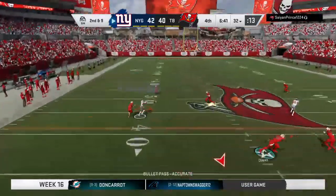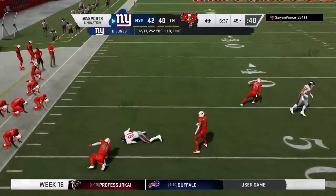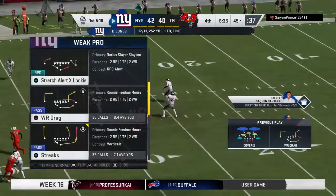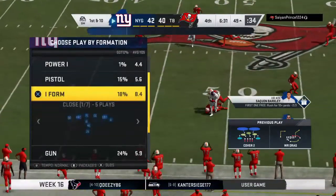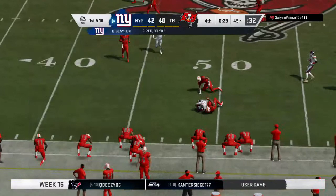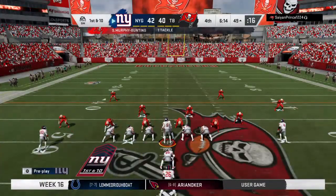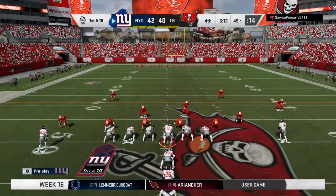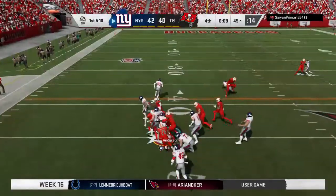On 2nd and 9, Jones looking left side. It's complete. He's got it. And he'll be taken down, but not before he gets into enemy territory. 19 yards to pick up there. Move the chains. Some good games going on in the early window. This might be the best of the bunch. They'll run on 1st down. Barkley.